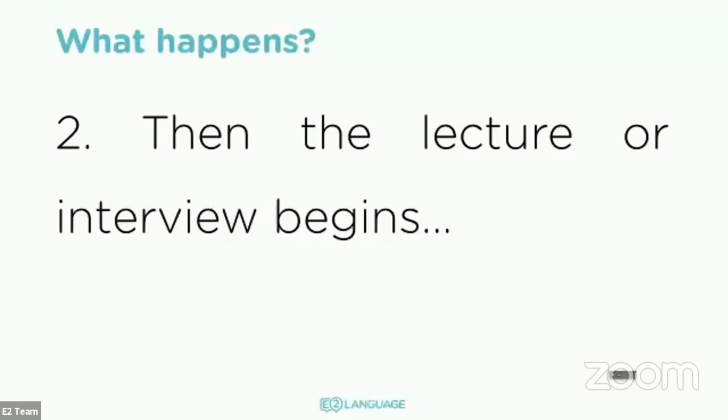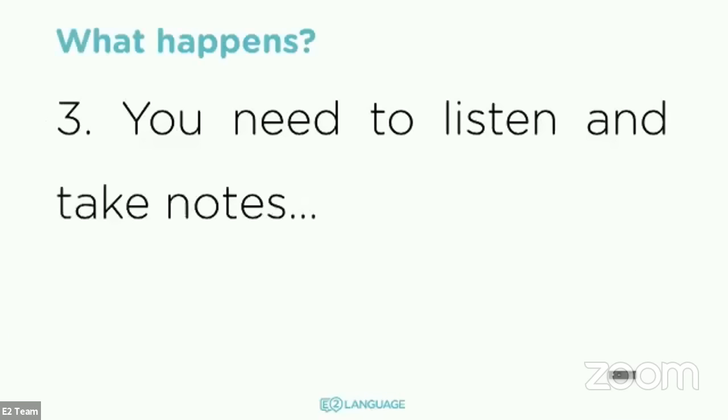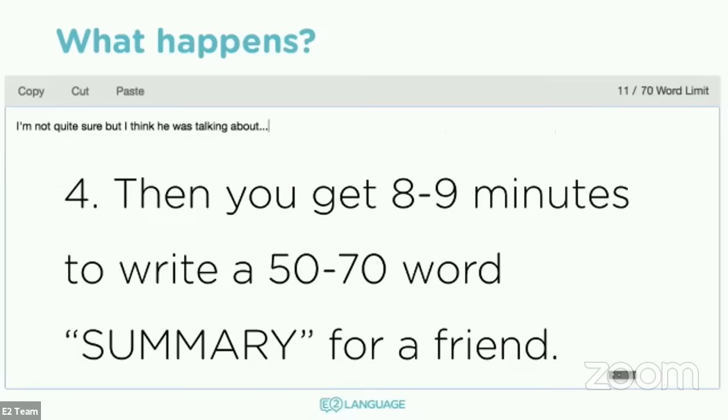Then the lecture or the interview begins and it will start to play. It goes for about 60 to 90 seconds. You need to listen and take notes. That's critical. Then you will get 8 or 9 minutes, because you get 10 minutes total time, subtract the lecture or the interview, which goes for about a minute or 2 minutes. So you get about 8 or 9 minutes left to write a 50 to 70 word summary. And you have to imagine you're writing for a friend, so it needs to be clear and nice.